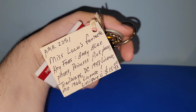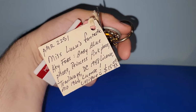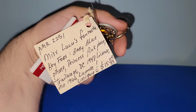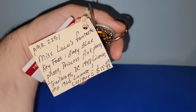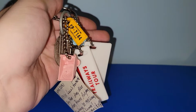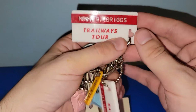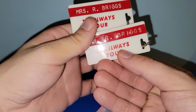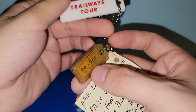So I picked up this keychain fob thing, and it's from Miss Lulu's Fantastic Key Fobs. We've got a baby blue princess phone, a pink phone, some Trailways, a 1948 license plate, and a 1966 license plate. As you can see, I did pay $15 for this concoction of goodness, but when you do the math, it came out to about $2 a piece, which I can live with. So here is Miss Lulu Briggs's, I guess that's her Trailways Tour badge. Oh, and there's another one. And then here are those really cool license plate pieces.